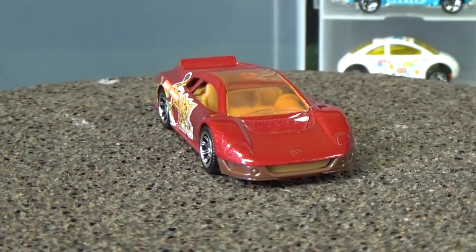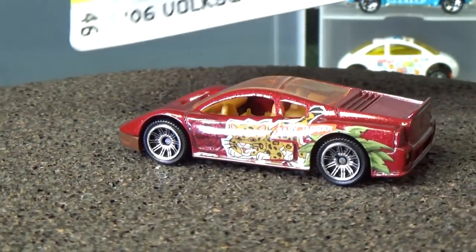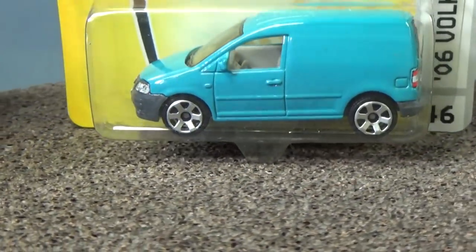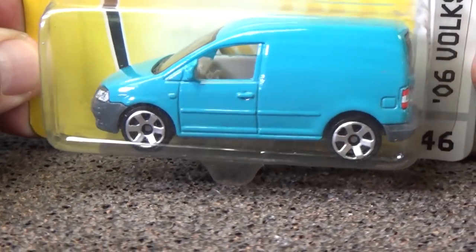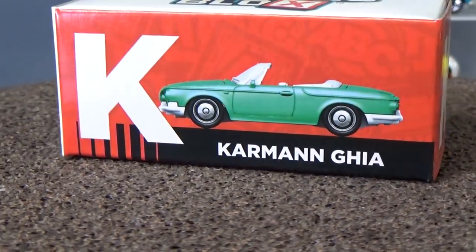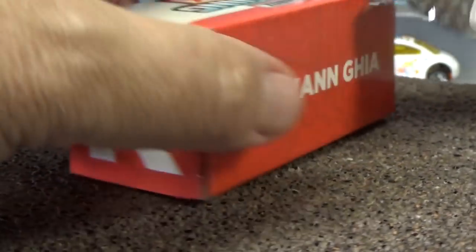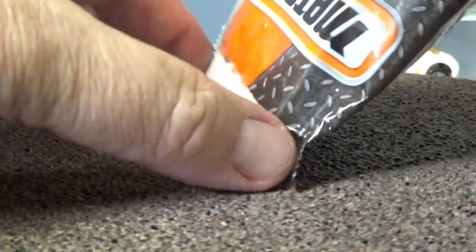Even though this isn't going to be an all-encompassing VW, hey, since I've seen them, might as well show them now. And I did miss another one, the 06 Volkswagen Caddy. I did not take a moment to look for any loose samples, but here you can see one in the package. I got to keep it in the package because I don't know how many I have or I do not have. So that one's got to stay in the package. Karmann Ghia, let me open that one up. But while I'm opening that up, you can take a look at the Power Grabs model. And they had codes on the bag so that you can know which one you were getting.